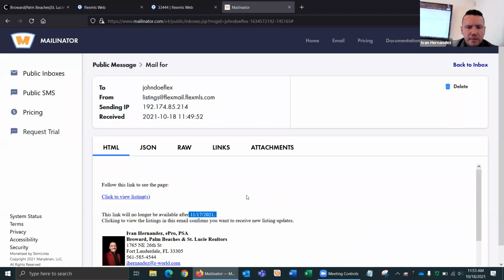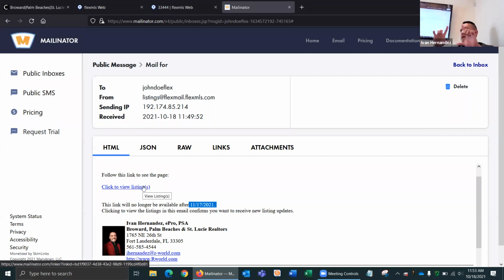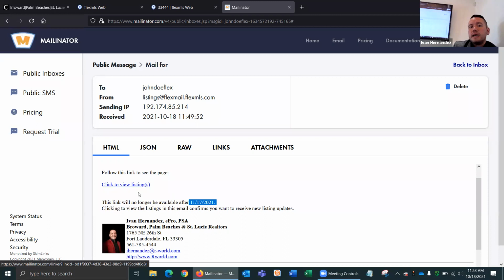So I'm going to click view listings. Just remember the version that you get, the copy, if you enable the copy for you, right at the very top, I'm sure you guys have seen this. It's in yellow. It says agent copy. Your client doesn't get this. That's yours. Don't click on this link. Click on the one that Flex on the email is telling you to click on. Because if you click on this one, you're only going to see customer-friendly reports.